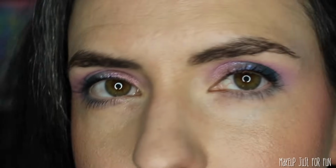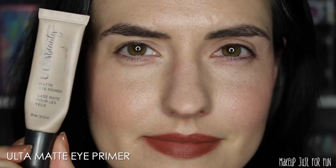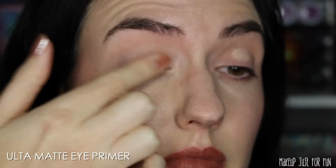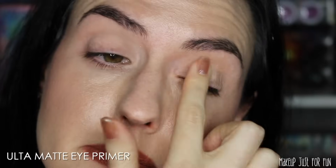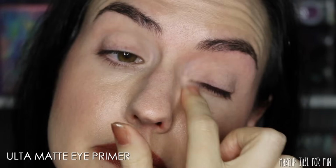For my second look, I wanted to focus more on the periwinkle blues and purples part of the palette. So I'm starting off my look the same way. This is how I start off all my looks. Just a little bit of my favorite eye base all over both lids.